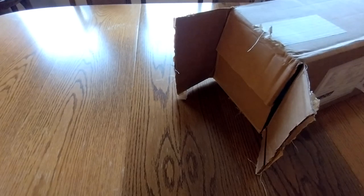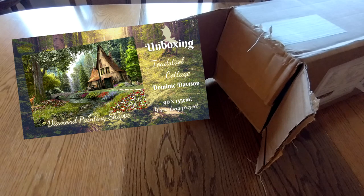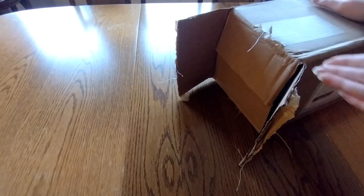Okay, I'm just opening it on one end here and hoping that it will be okay. I can see tubes. I can see tubes. Okay. Oh, this is... as you can probably tell, I'm very happy. I recently posted my giant Toadstool Cottage project unboxing on the channel, which was a happening for me, because that was my remaining unicorn, basically. And now this. So, we are off to a very good start diamond painting-wise this year for me.